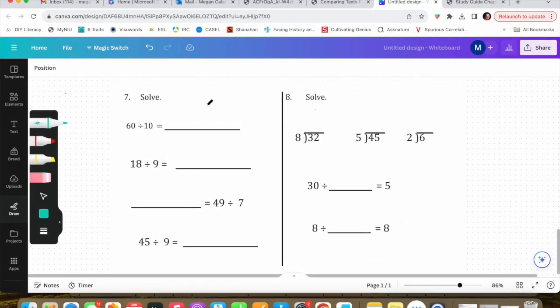For numbers 7 and 8, it is really your choice. Whatever strategy you want to use is great. I'm going to go through the answers just so that we can make sure you have the correct answers. But again, you can use any strategy for numbers 7 and 8.